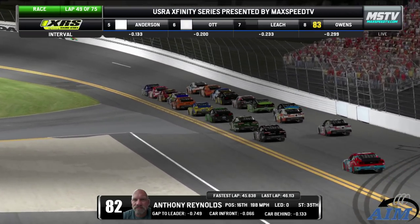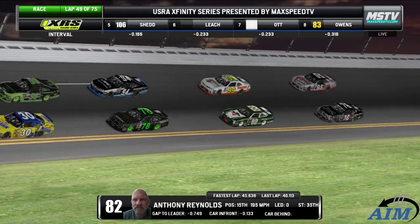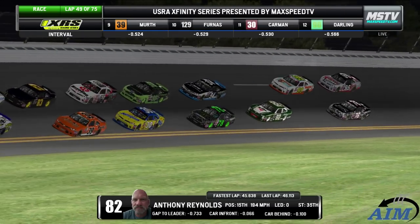Right, let's go back here. Check on Anthony Reynolds. Anthony coming from 35th. And he's still plugging away here, 15th. Chopping the field in more than half.